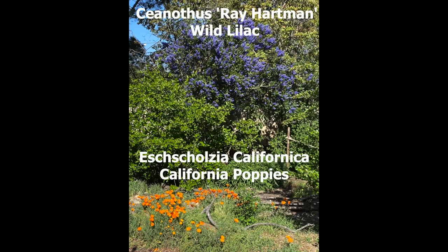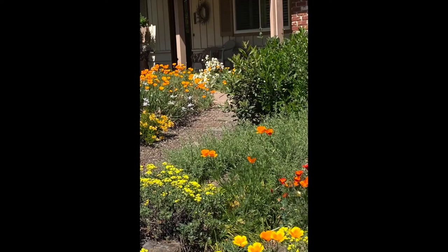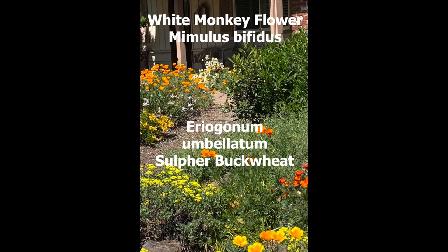Our second blooming peak really comes toward the end of March, and that's really two other plants that come together in Kiet, the California lilac, the ceanothus, and the California poppy. So we have a lot of blue and gold kicking off the second peak bloom. And tagging along with that are the white monkey flowers and the sulfur buckwheats and the iris. So that second peak bloom is the peak that brings color to the garden and probably the most vibrant of the peaks.